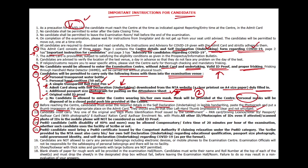So what are the valid ID proofs? Let's see. It is the PAN card, driving license, voter ID, passport, Aadhaar card, but definitely with the photograph. Aadhaar card with the photograph. All right, and e-Aadhaar or ration card, but for all of these you need a printout. They will not be accepted on a mobile phone, because mobile phones are not allowed. So you need a printout, and you need the Aadhaar card with the photograph, right? And if some people don't have a photo on the Aadhaar card, you can carry another ID proof which has a photograph.